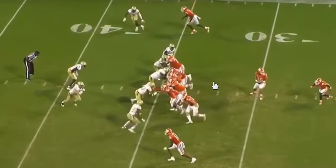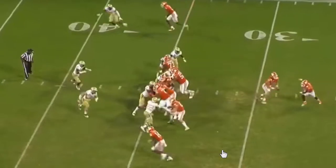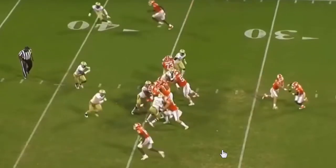You're going to see the wing back play more as basically a tight end, and the blocks are going to be to this outside, and it's going to allow the running back to work to that area towards the tight end and make a decision to either cram it behind the tight end, cut back inside of the play to the backside, or bounce it outside. Those are the three options in an outside zone or wide zone, however you want to call it. As he gets to this point, he should be reading what the defense is doing.